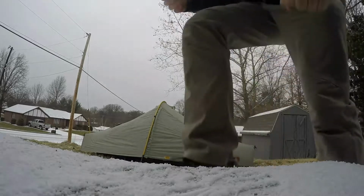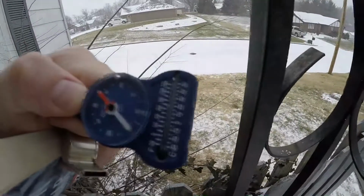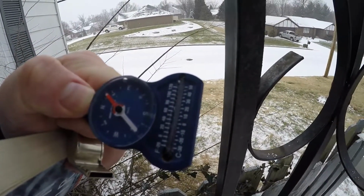Cat in real quick. It's right around 20 degrees Fahrenheit.